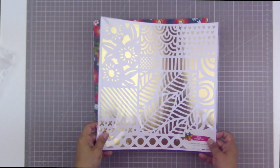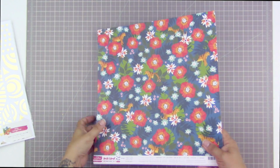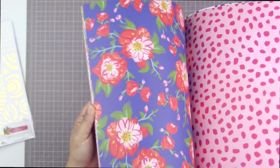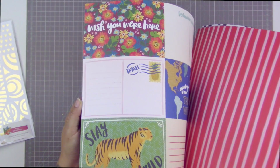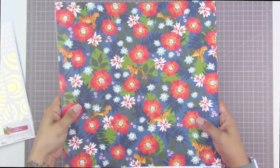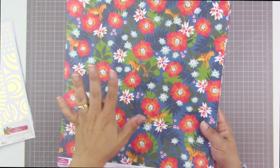Hi guys, I have the Amy Tangerine Hustle and Heart collection here to share with you guys. American Craft sent me this whole collection a couple of weeks ago, and I have been so excited to get to play with it. And we recently took a trip to the zoo, so I'm really, really excited to use some of these pages. This color scheme is totally my jam.